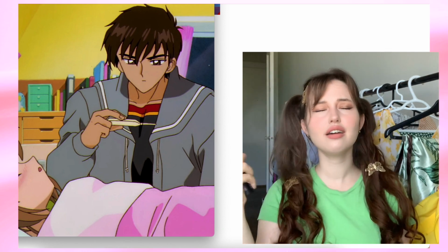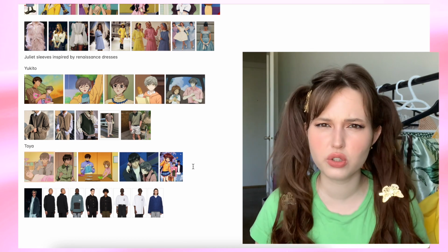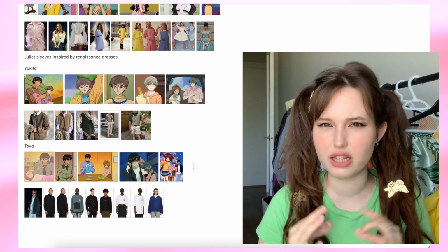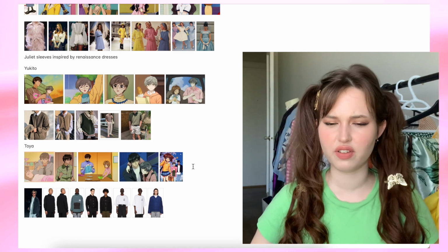Oh, it's so hot. Quite a few times he's seen wearing a kimono. It's usually for like a festival or something like that, but he's one of the characters that's seen in it more than others. And also just Japanese style men's clothing. Do you know what I mean? Like very straight big shirts and stuff like that.